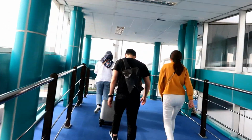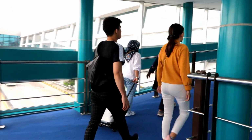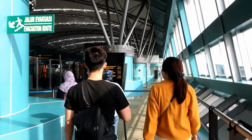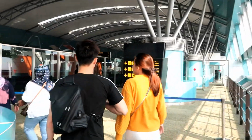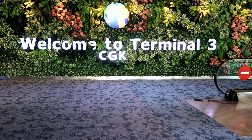And so this is Indonesia's premier airport. I've always dreamt of setting foot in Indonesia, and it's a dream come true for me to get to visit this place. I'm fortunate to arrive in Terminal 3 as I get to experience passing through the hallway of this new building created with local architecture in mind, incorporated with contemporary modern design.